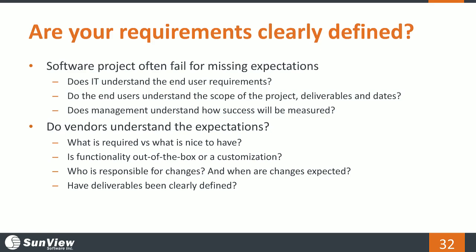And you don't want a software project to fail just because it missed expectations. So does the IT department truly understand what the end user requirements are? Do they understand where this solution is going to have the biggest impact to the business? Do the end users really understand the scope of the project, the deliverables and the dates? People get excited when they hear the new software is coming, but do they know what's going to be in the first release? Do they know when that release is going to be? Do they know when additional pieces of functionality are going to be enabled and rolled out? It's very important that everybody understands the life of this project.